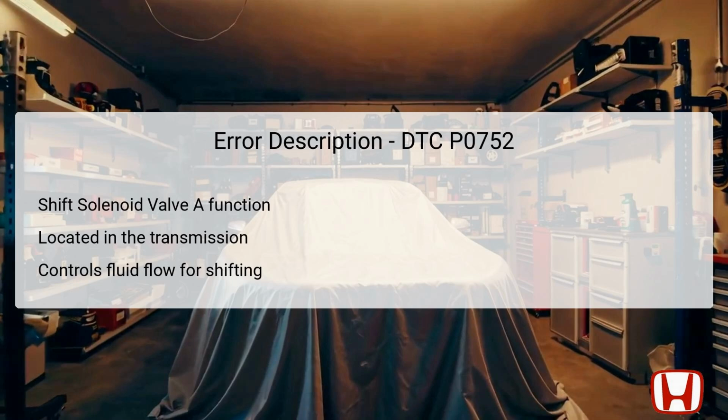the driver's demand. When the P0752 code is triggered, it indicates that the solenoid is stuck in an on position, which can cause erratic shifting or a complete failure to shift. Ensuring it operates correctly is essential for the optimum performance of the vehicle's automatic transmission. Diagnosing this problem involves not only checking the solenoid, but also inspecting related components to rule out further issues.